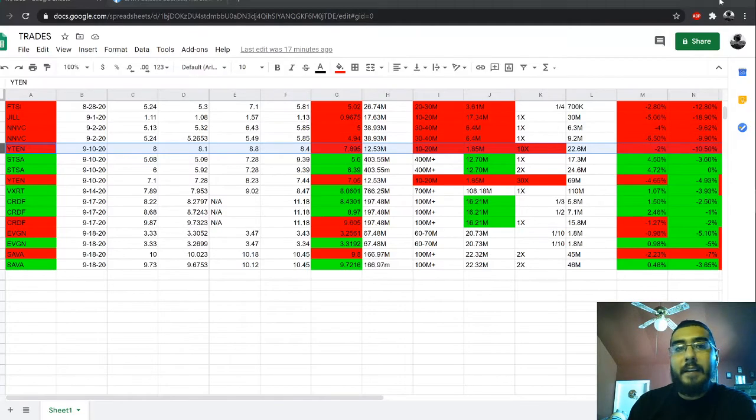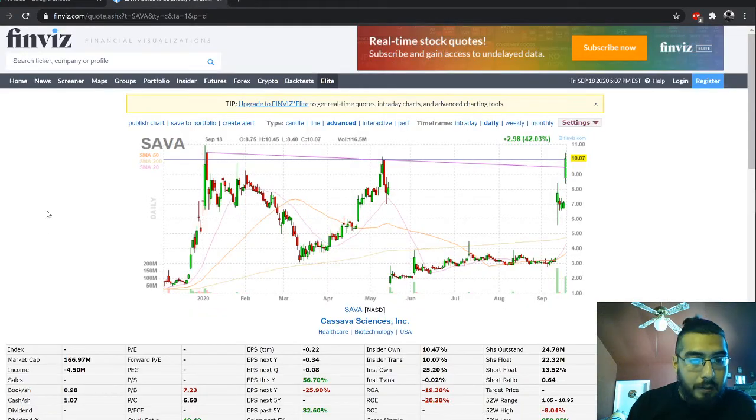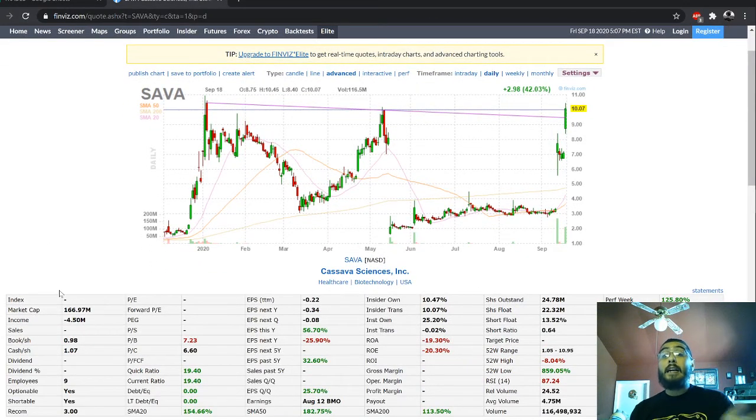And SAVA, let's get into the details. Again, as we've been seeing, the market caps over 100 million have been the ones that have been steadily running. It was also a multi-day breakout in the 10 area. Right here. So that gave me a sign. That's why I saw the next resistance was at 11, which is why I originally bought it at the 10 break, because I was anticipating it to run to 11, because it was a multi-day breakout.